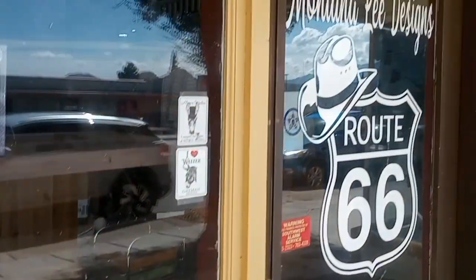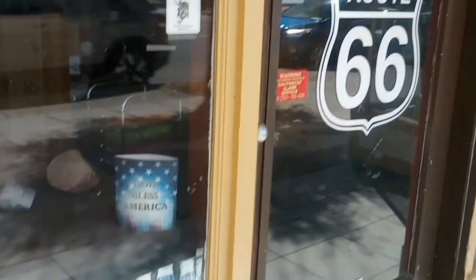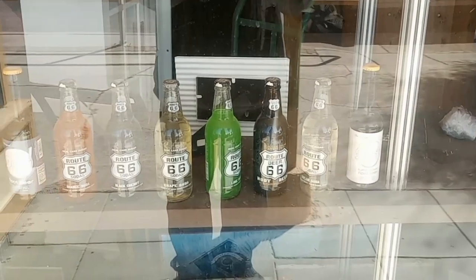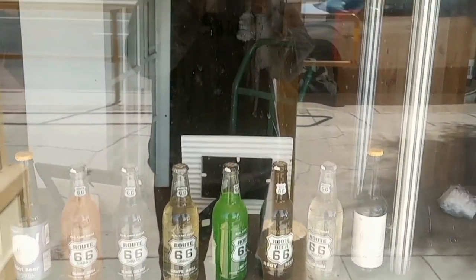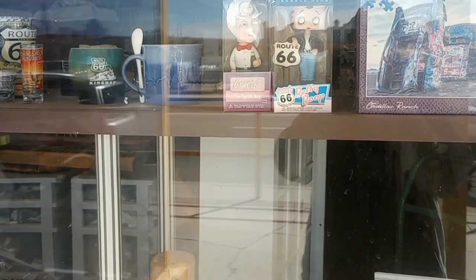Walking past this Montana Lee Designs, kind of a little gift shop type area here. But they have Route 66 soda sold here. How cool is that, huh? See Betty Boop and Coca-Cola bobbleheads.